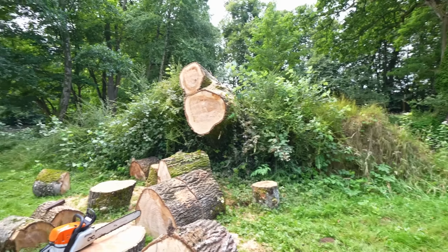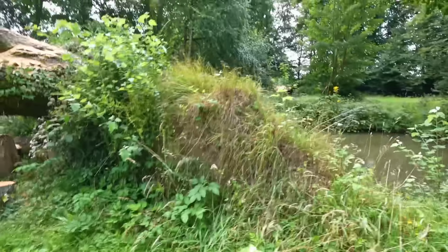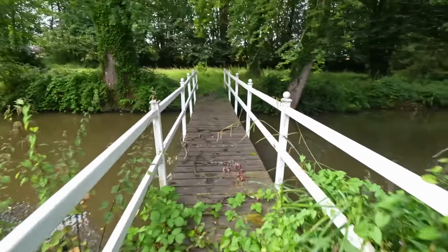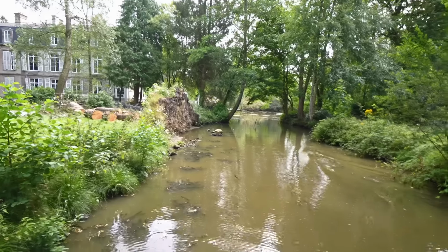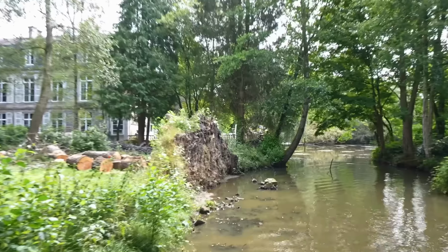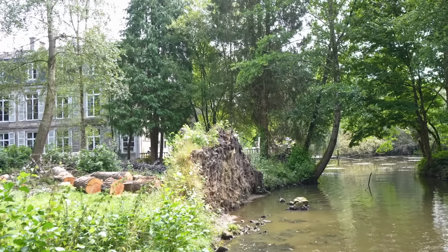Because I'm not going to lie, it looks big from this side. You start understanding the size. It's the other side. It really is stupid. Because you just get to see how big that root ball is, and just how much of that bank has been taken away, because you can see the stones. You can actually see the stones. They're in the bottom of that root ball and bank.